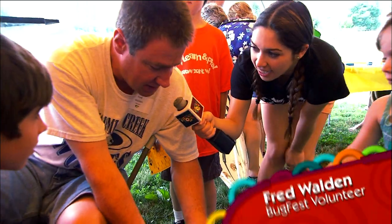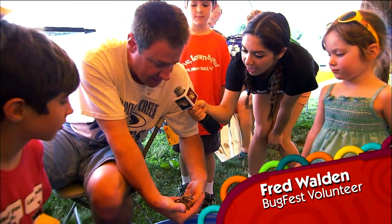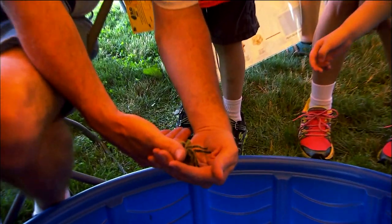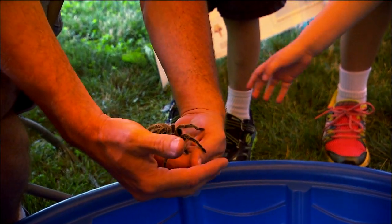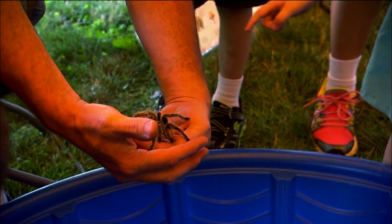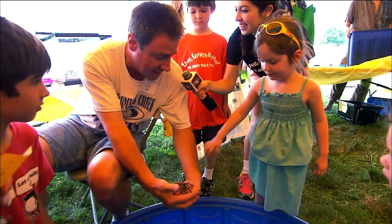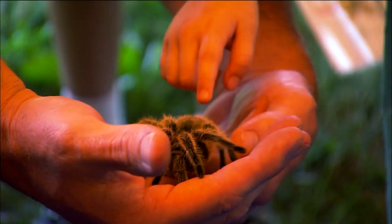Fred, what can you tell me about this tarantula? What kind is it? This is a Chilean rosehair tarantula. It's a female. She's about 10 years old, and she'll probably live to be somewhere between 20 and 30 years old. She's very gentle, not as dangerous as everyone thinks they are. So she can't do any bad things to anybody? As a matter of fact, her bite is no worse than a bee sting.